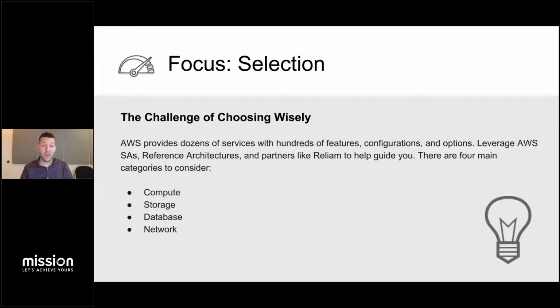But AWS also highly recommends working with an AWS partner like Reliam. We've been architecting and managing workloads for customers for years on top of AWS. And so we've got a lot of expertise at helping you say, okay, this is what my workload is doing. Which services do I need to leverage, and how do I leverage them to get there? So we can help you choose an appropriate architecture. Most systems actually require a multifaceted approach. And that means that you need to combine several architectural patterns together to create a high-performing system. So AWS outlines 4 key categories of resources to talk about during the selection phase: compute, storage, database, and network.